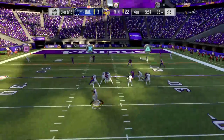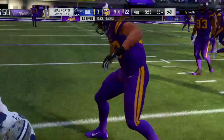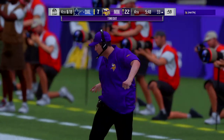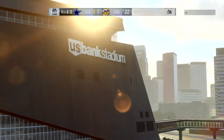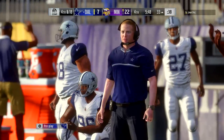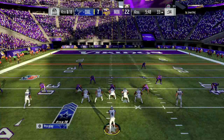Off play action to Elliott. Here's Prescott, on the move, and he's going to have to eat this one as down he goes. Everson Griffin. Another timeout called by the Vikings now. That's going to leave them with just one remaining here in this fourth quarter. And they're indeed going to go for it here on fourth down. So trailing here in the last quarter, let's see how this plays out.